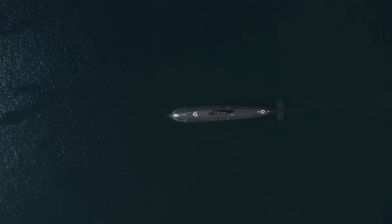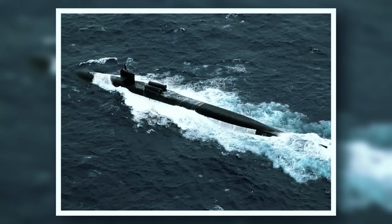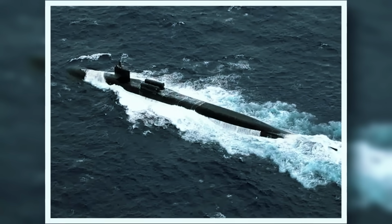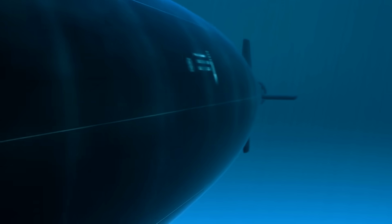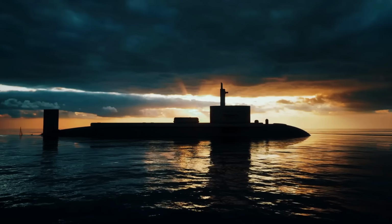Launched in 1979, the USS Ohio was the first of the Ohio-class nuclear-powered submarines. Nicknamed Always First, it set the standard for the class and was later converted from a ballistic missile sub, SSBN, to a guided missile sub, SSGN, ushering in a new era of naval capability.